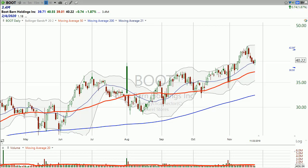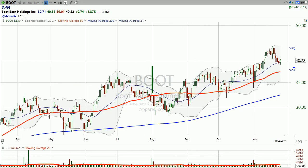I wouldn't expect it to run up like that. I don't think it's going to do that. If it did, that would be awesome. But I think it's more likely to just kind of find some kind of firmness here and then ultimately run higher over the next few weeks. So anyway, that's a trade that I think you can take.